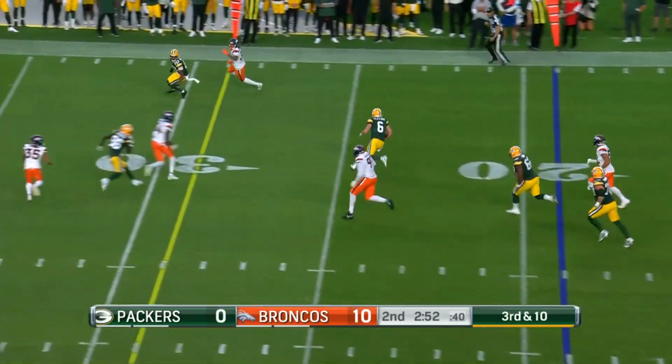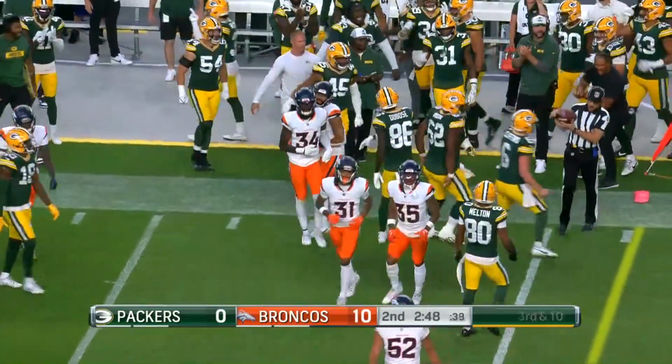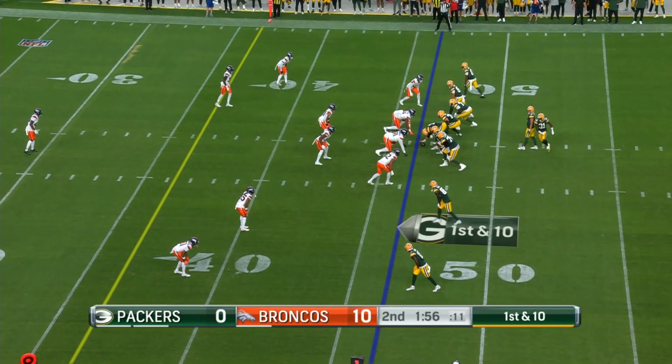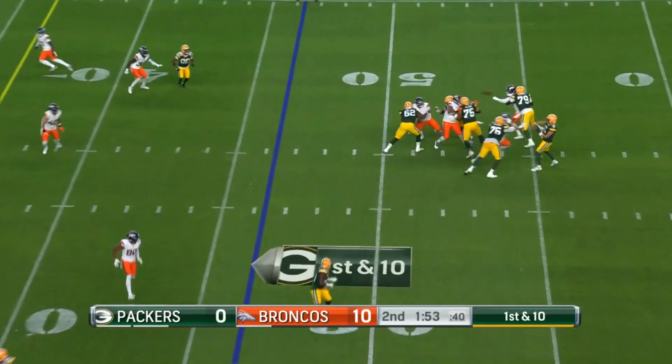3rd and 10, Clifford trying to run for it and running away from people, and he's got it. Able to get the first down. Pickup of 11 on the play, ran away from J.L. Skinner. Packers still have 2 timeouts left. Clifford out of the gun, Broncos rushing 4.